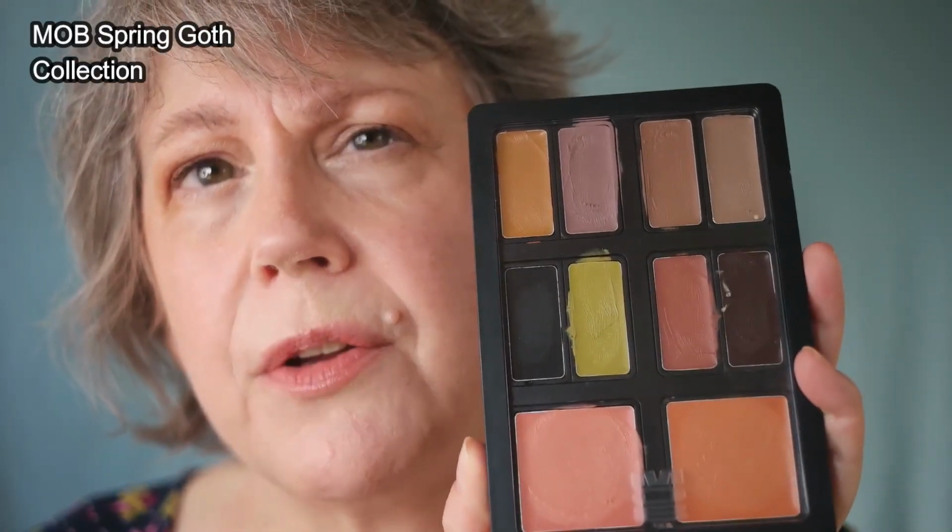Now, even more exciting to me is this collection of different kinds of products from Mob Beauty. So I have put together a bunch of these colors that are all from the Spring Goth line in this palette here. So what we have are a couple of new blush shades, which I talked about in my last video, and I have 7 eyeshadow shades, and then I have 1 eyeliner shade. So this is called the Spring Goth collection, and it is developed by a makeup artist who has a kind of goth following. But I think that these colors are so interesting and so subtle that they really work very well on me.